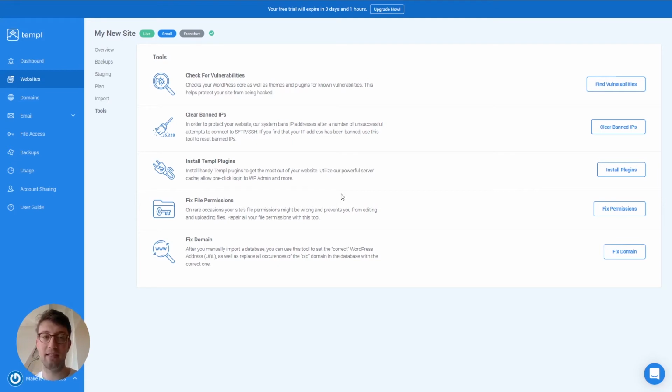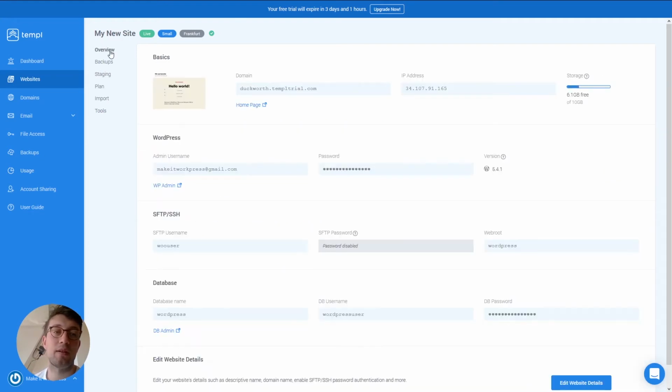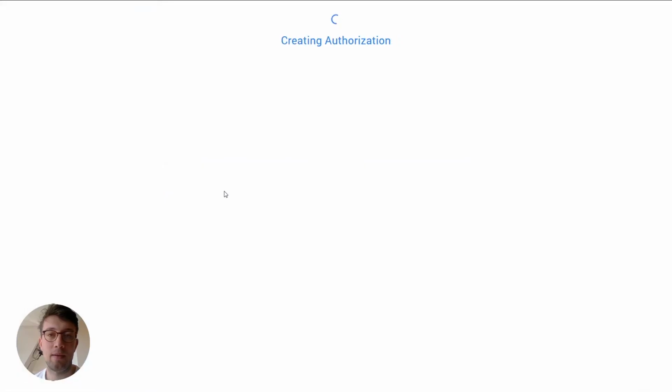So that basically is the overview of our website, and we'll just be logging into the WordPress admin. And the nice thing is that it also has single sign-on, so you can just click in here and we will be redirected.